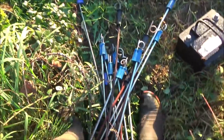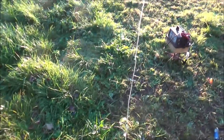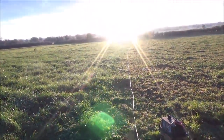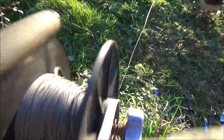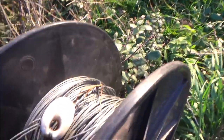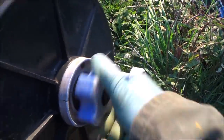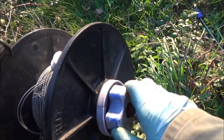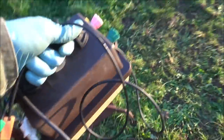Okay, so I've taken all the stakes up, there they are. Sun's really coming up now, beautiful morning. There's the last bit now, look. Finished, there's the insulator there to stop the electric current earthing onto the fence. So I'll just tighten that up. I'm going to leave that equipment here, my fencing kit, to pick up another day in the Land Rover. I'll take the fencer with me, that's the most valuable bit, and I'm not leaving that lying around.